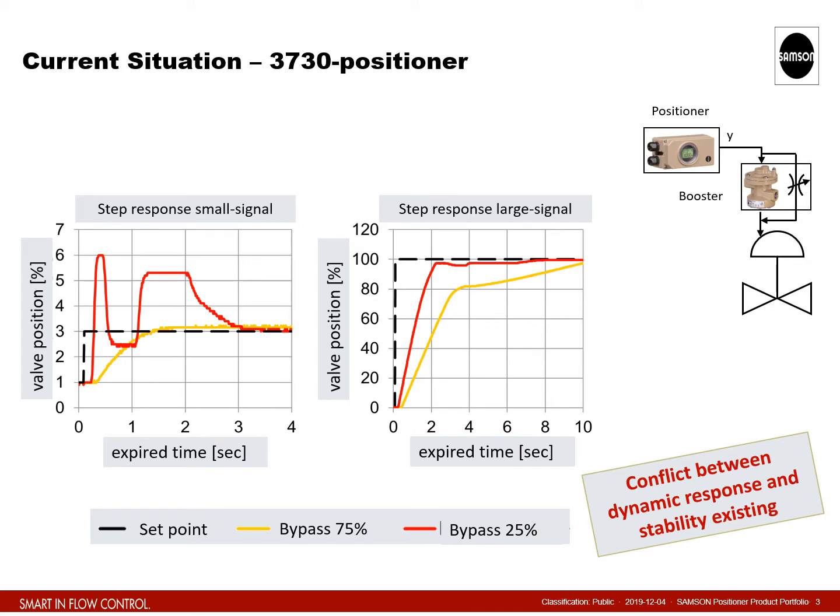On the other hand, if we optimized control of the volume booster and positioner based upon the large step response, or large signal, we would be reducing the bypass flow. We will have what is shown here in the red lines on this slide. For the larger step response, our configuration provides optimal dynamic response with a quick rise to the set point, no overshoot, and minimal steady state error, as well as maintaining stability with no oscillatory behavior. The small step response of this setup is not as ideal, with overshoot, oscillatory behavior, and a longer than desired time to steady state error.